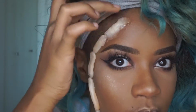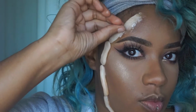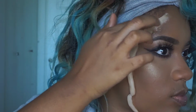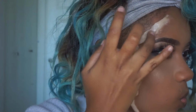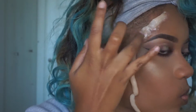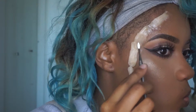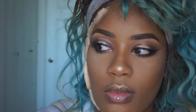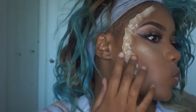I start pinching the edges to make it look like the skin is actually torn up and raised, just to give it a little bit of dimension, not so it's flat. And then I keep going in with the spatula, my finger, the spatula, the finger, just to press down those edges. And yeah, you should end up with something like this.